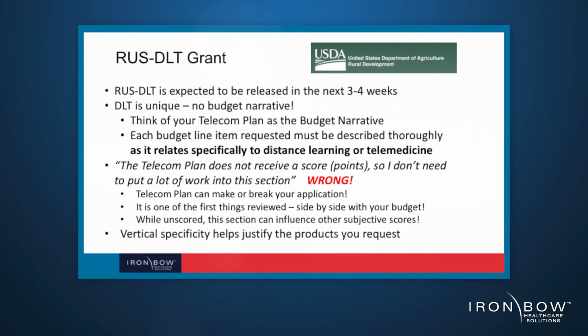The DLT grant requires a telecom plan, but what they don't tell people is this is really your budget narrative, right? So you are required in this section to describe each budget line item in detail and discuss how it relates specifically to the distance learning or telemedicine project that you've just proposed. So it's very, very detailed, much more detailed, in fact, than a lot of other federal budget narratives.